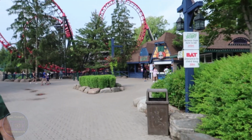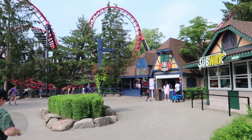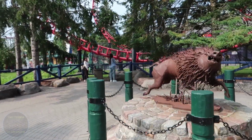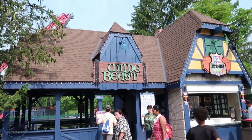Yeah. All right, up next we are going to go on Wild Beast. This is going to be our first wooden coaster here at Canada's Wonderland today. And check out this sculpture here of a wild boar. I'm assuming this must be the Wild Beast that's going to be chasing us through the roller coaster.